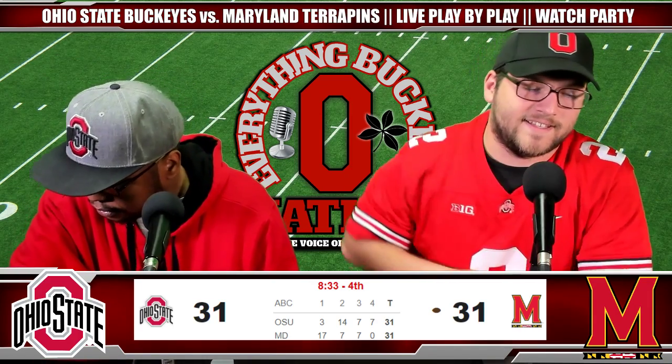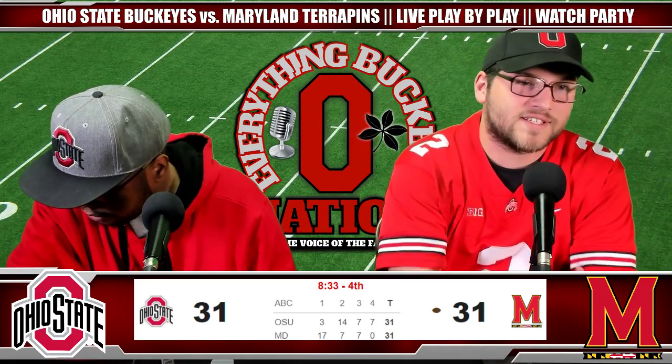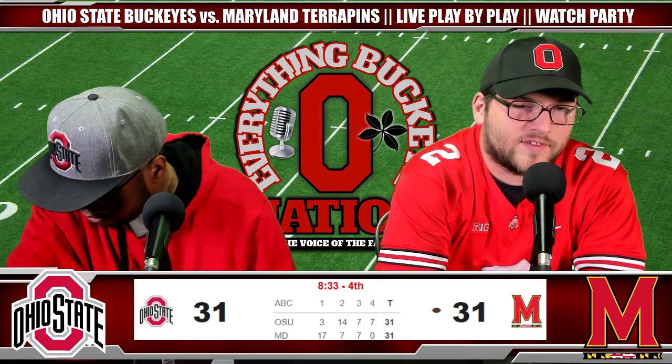Oh, man. This is something else, folks. I don't think anybody expected to be in this situation for this game, but here we are. 4th and 8, the fake punt. Man, that'll get you.